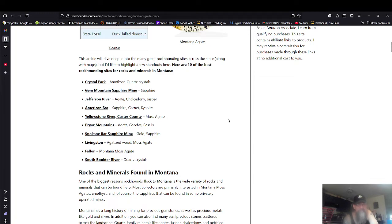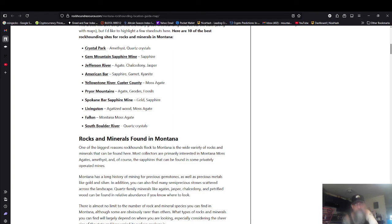You're going to find at the Yellowstone River and Custer County, you're going to find moss agate, which is really beautiful. Looks like there's moss embedded in the agate. Very three-dimensional look. The Pryor Mountains, you're going to find agate and geodes and fossils. The Spokane Bar Sapphire Mine, again, of course, there's sapphires, but that's also a nice gold area. I have seen some claims on eBay in that area. The Livingston area, you're going to see agatized wood and moss agate. And Fallon, you're going to see Montana moss agate. Some really good quality stuff there.